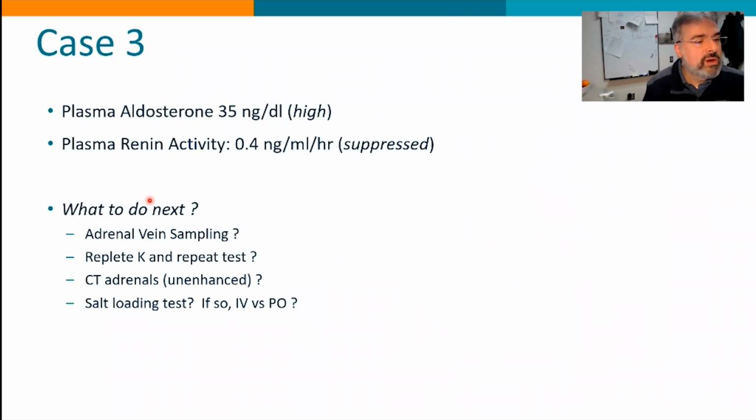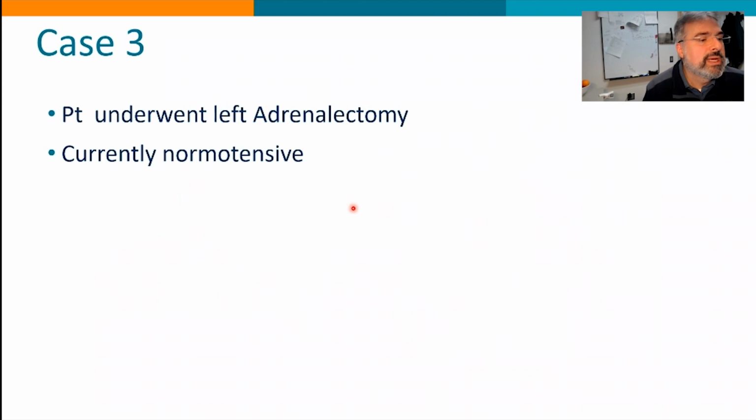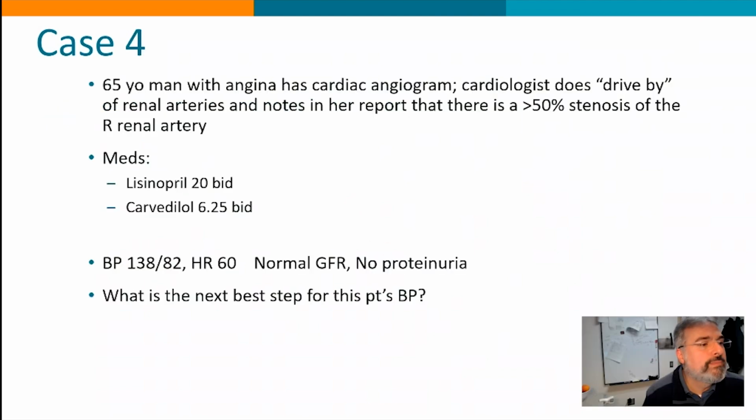So what to do with this young guy? He looked like a textbook case of hyperaldosteronism. So we really wanted to know if he had a mass in the adrenals or some sort of genetic mutation. So the mass was there, a 1.6 centimeter mass on the left side, and it was a fatty mass. And so based on the guidance, you don't have to do any other tests. So go straight to an adrenalectomy. And we had the surgery, and the guy doesn't take any meds anymore.